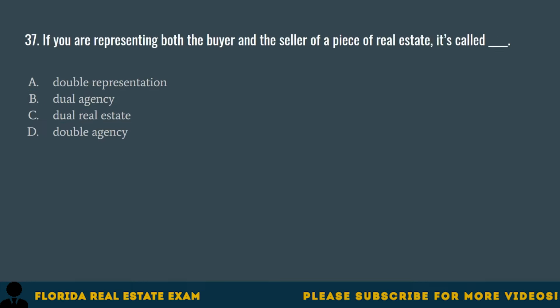Question 37. If you are representing both the buyer and the seller of a piece of real estate, it's called A. Double representation, B. Dual agency, C. Dual real estate, D. Double agency. The correct answer is B.